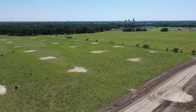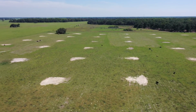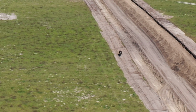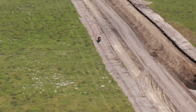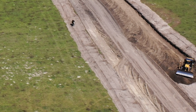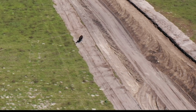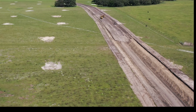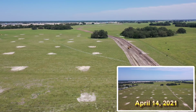We'll fly that direction here in a minute. You may notice here, look right there, and now you see a cow in the middle of the road. This is still a cow pasture. They're working in the middle of it with the animals there. There's a cow going for a little walk along the roadway. But this road, like I said, it's going to go all the way over towards Bexley Bridge.